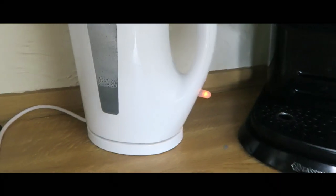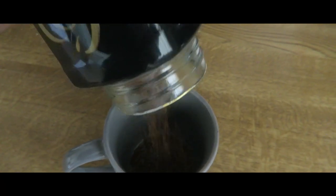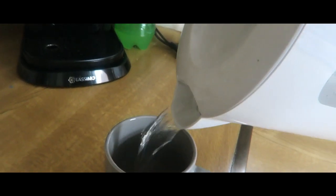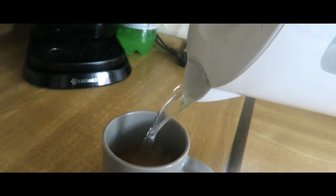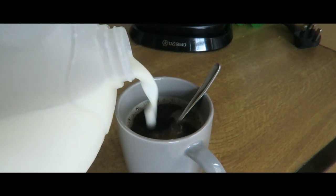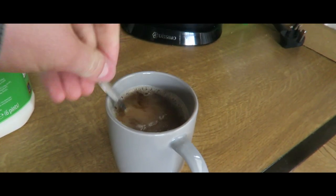I think we should make a coffee. Nice, quick, instant coffee. Sometimes that's all you need.